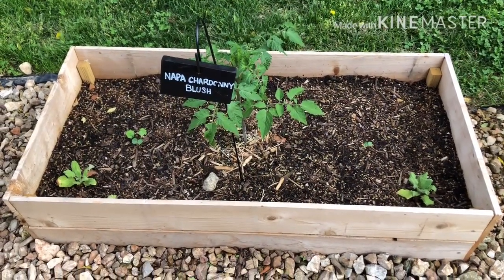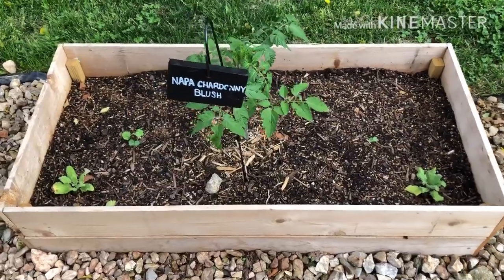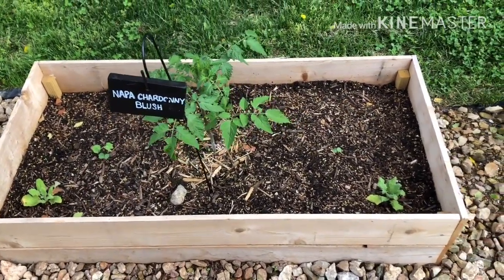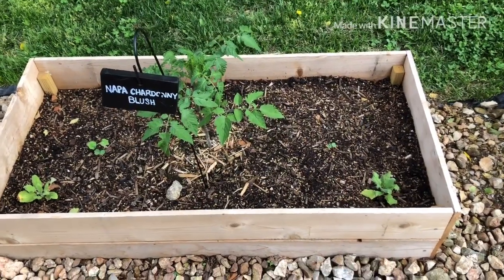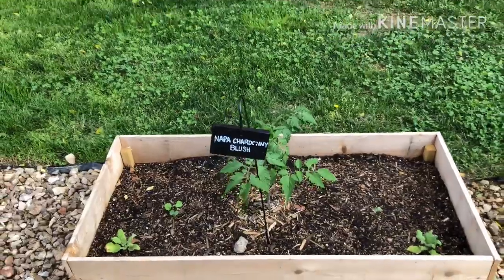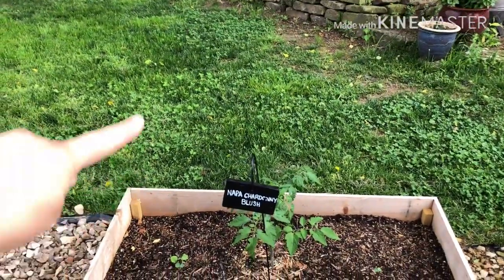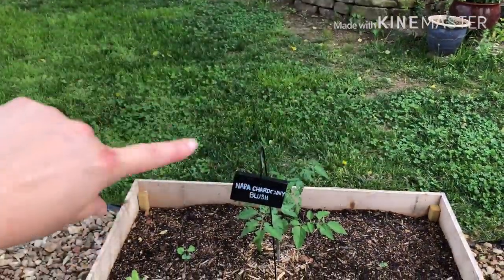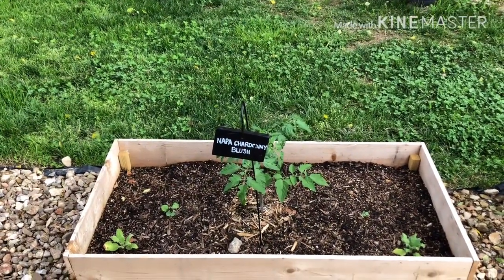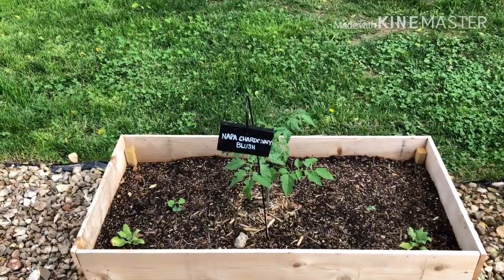This is another one of the smaller beds. I have borage, nasturtium. This is a Napa Chardonnay blush, another nasturtium, and then more borage. So it's a pretty basic bed. And then I have another gate that I'm going to be putting that matches the one that's on the other side that I'll show you. But I'll be tying that and trellising that to the fence when I get it up.